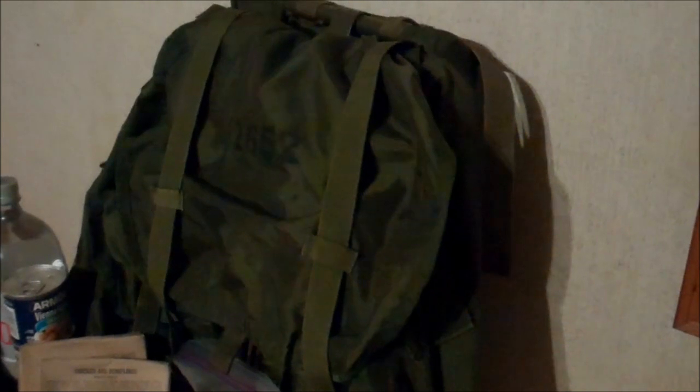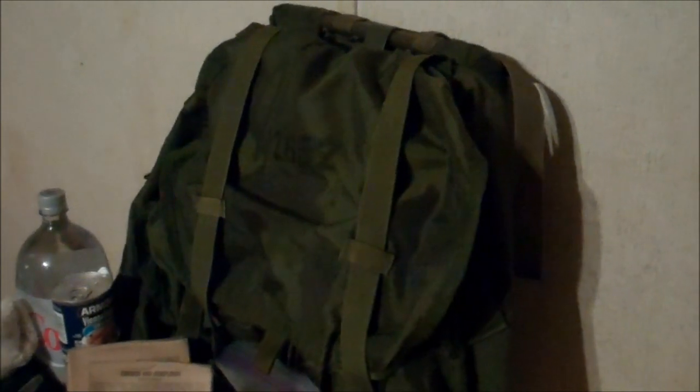What we have here is an Alice bag. It's a small one, better suited to myself. My bug out bag needs to be able to get me 7 to 10 days, because that is what we anticipate, the maximum length of time, no matter what situations occur, that it would take us to get to the retreat.